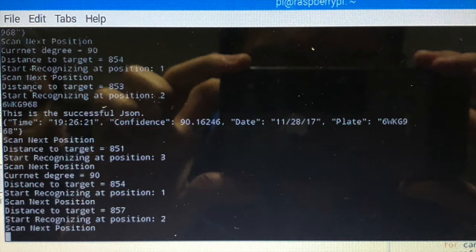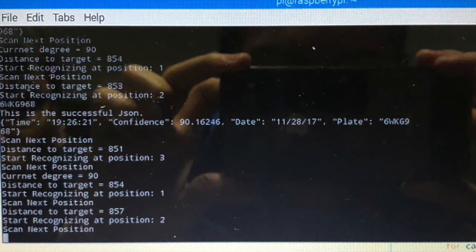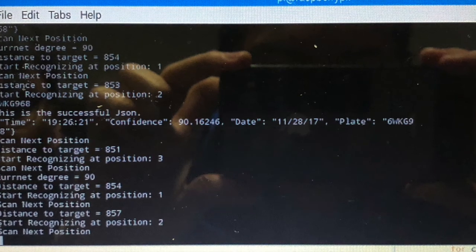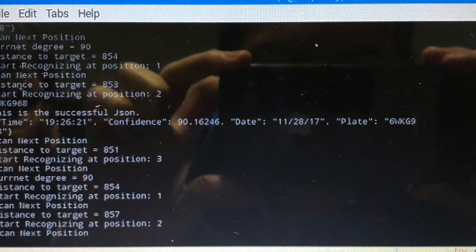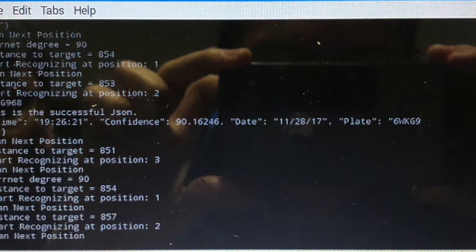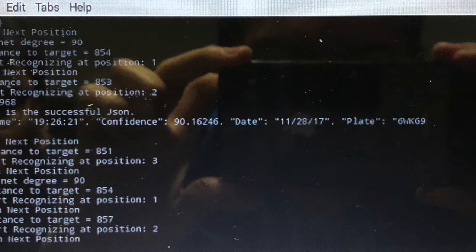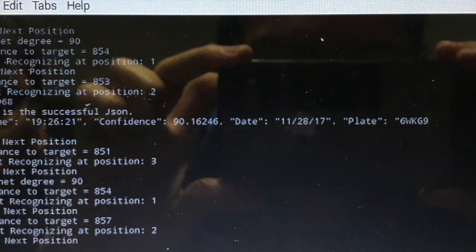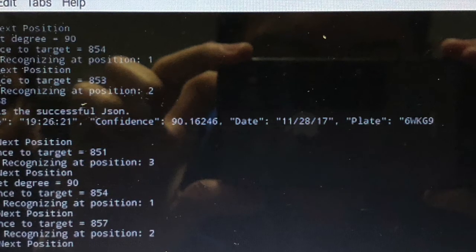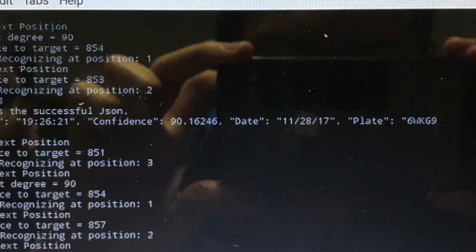So this is the output console generated by the Raspberry Pi. As you can see, our program can scan parking positions. After scanning the positions, the system recognizes the car license plate. After scanning the license plate, the system generates a JSON file that contains a confidence, timestamp, and the license plate.